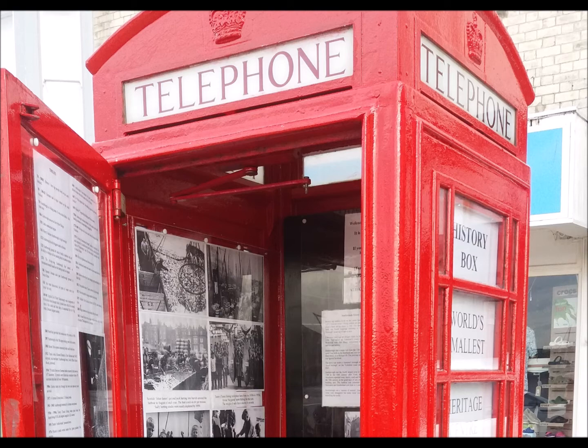But on the South Bay in Scarborough, one telephone box is being used as a mini museum. Mark Vesey, who is the chairman of Scarborough Maritime Heritage Centre, has invited me down for a look. So I'm outside the phone box now. It's red. It's got the crown on the top. Where it normally says telephone box, it says history box. History box, world's smallest heritage centre.